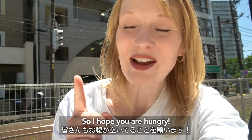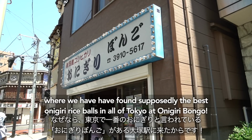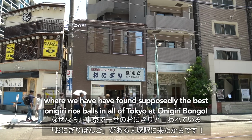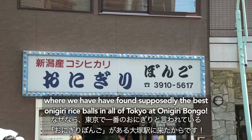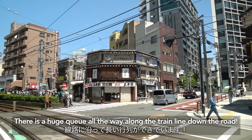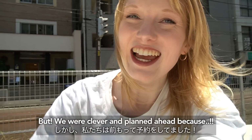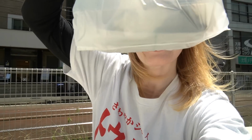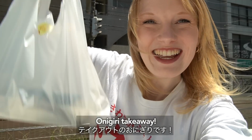You are hungry because we have come to Otsuka Station, where we have found supposedly the best onigiri rice balls in all of Tokyo at Onigiri Bongo. There is a huge queue all the way along the train line down the road, but we were clever and planned ahead because... Look at that. Yay! Onigiri takeaway!